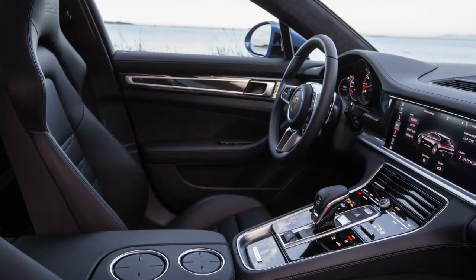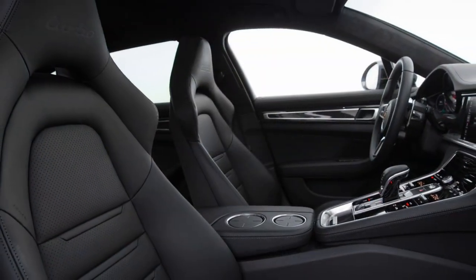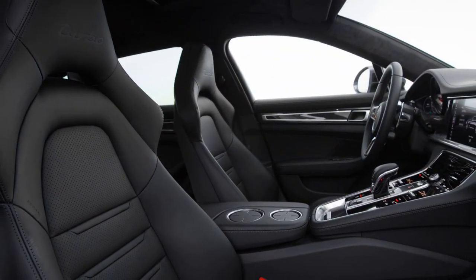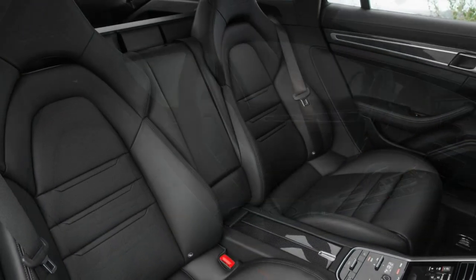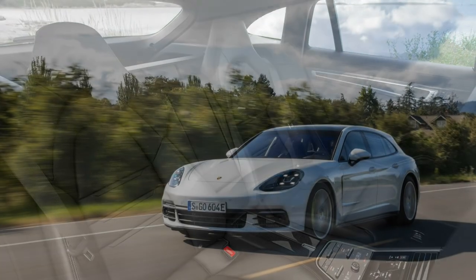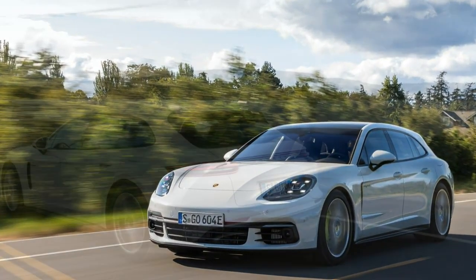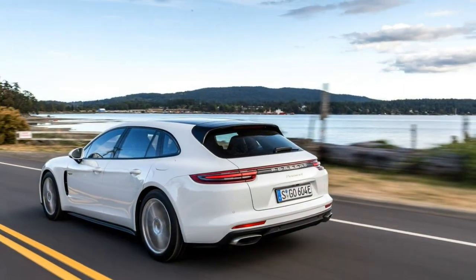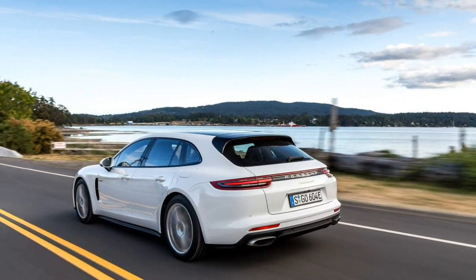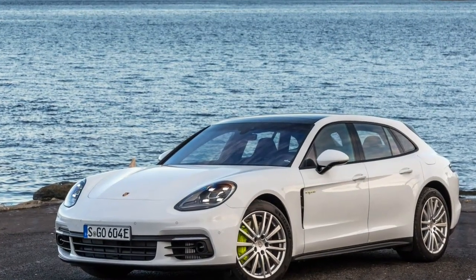A sporty $100,000 wagon exists in a niche of a niche of a niche. And the niche the Sport Turismo resides in is remarkably similar to the space carved out by the standard Panamera. That doesn't appear to be much of a concern to Porsche, however. This brand wants to dream up every conceivable variation, leaving the hard decisions to the buyers.